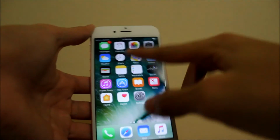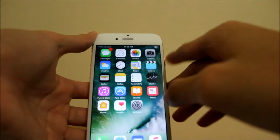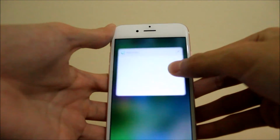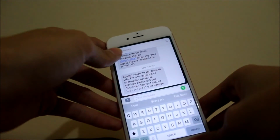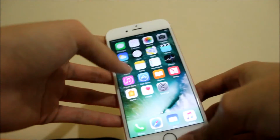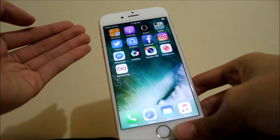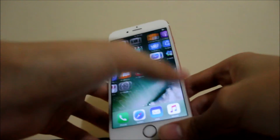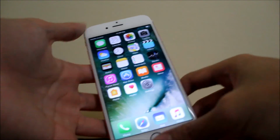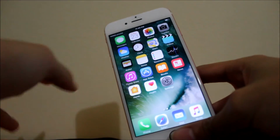And like I said, there are 3D Touch animations spread throughout iOS 10, such as the ability to 3D Touch into a message and just interact with the message itself completely right in the box. So yeah, it's a good update, and not to mention that there is no speed difference.